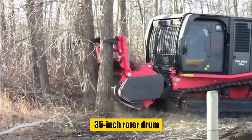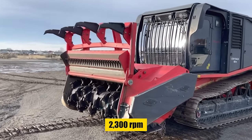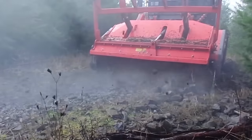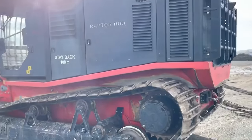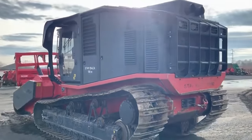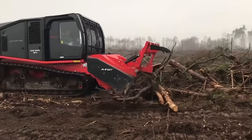With a 35-inch rotor drum armed with razor-sharp teeth spinning at a staggering 2,300 RPM, the Raptor 800 devours everything from dense brush to stubborn stumps, leaving behind only finely chipped wood. Its 640-horsepower engine ensures no challenge is too daunting.